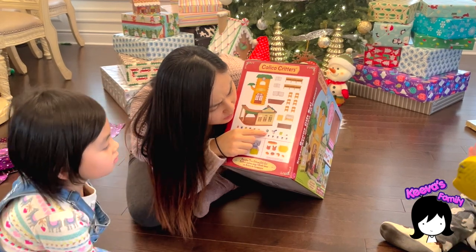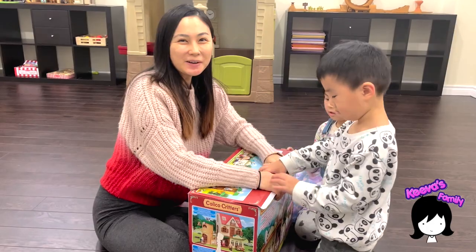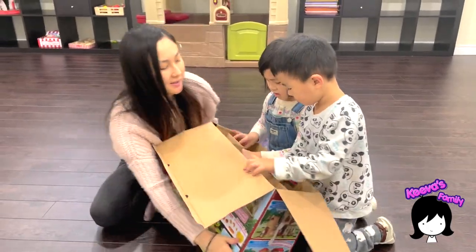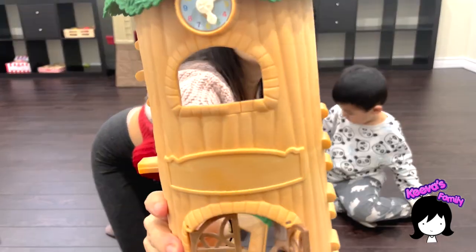That's a really good question. I think that's a pencil case, but I could be wrong. Okay, now let's open it. Whoa, it's a treehouse. Okay, you pull on that side, I'll pull on the box. Pull. Has a clock on top.